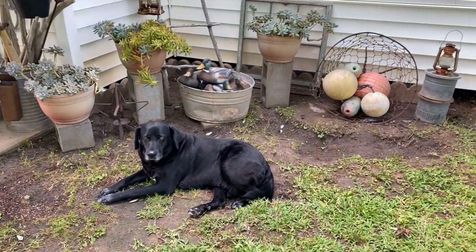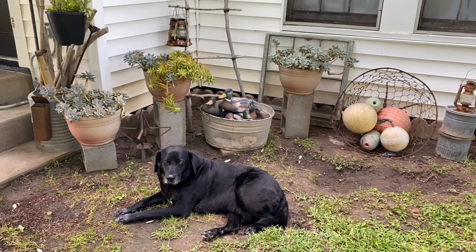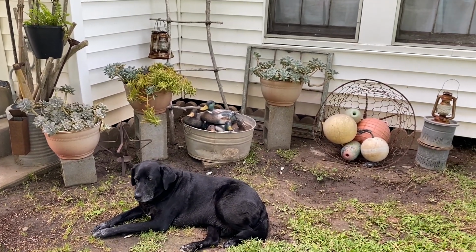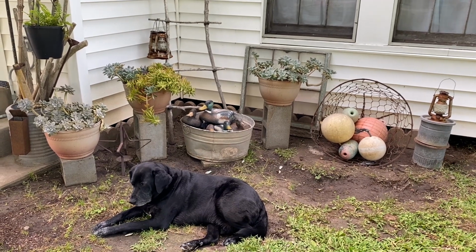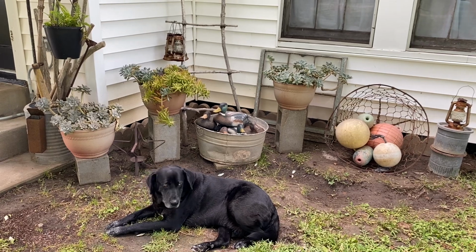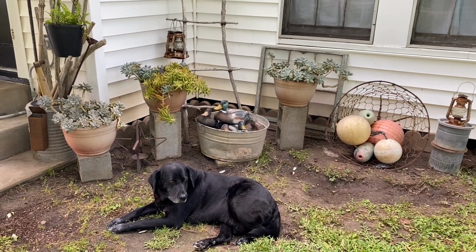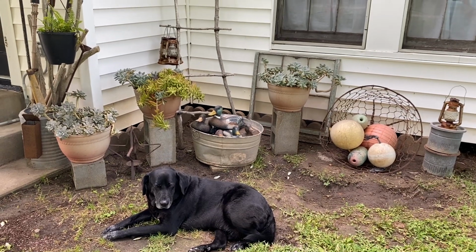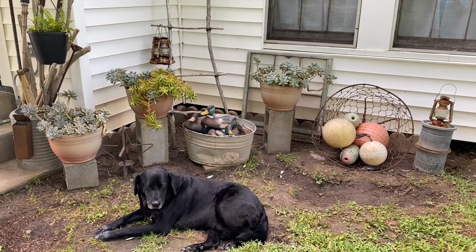And then here is where Oakley likes to sleep. It's kind of cool in this area. There's a large pecan tree overhead. It stays kind of cool. And this is my junk garden. I didn't get much done over here, and all those succulents did not get repotted. Like I said, I ran out of potting soil, so I will get back to those. But this is my little junk garden.